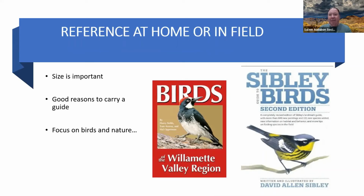You don't want to be carrying a big, huge encyclopedia type one like this one here. It's hard to see it, but here's the big Sibley one. And it's pretty heavy and large. It is like an encyclopedia or dictionary. And so likely you aren't going to be carrying that with you in the field. Whereas, as many of you have said, one of your favorite ones is this Birds of the Willamette Valley. It's a good one for a local one and pretty easy to use.